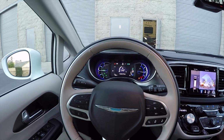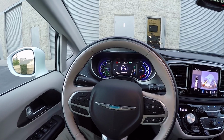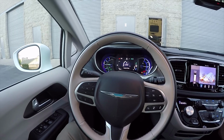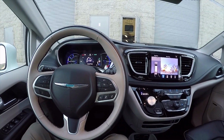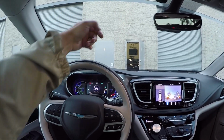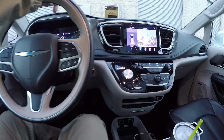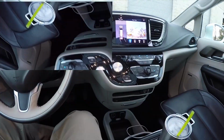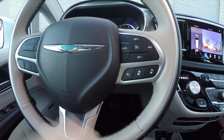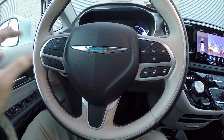But we'll help you, and it will lower your stress level, especially if you get into rough times where you're not so sure about the traffic situation. And then in the fog, in the rain, when the sun is in your eyes, that smart cruise control will help out to keep you from crashing into people. With the smart cruise control, you've got extra buttons here.